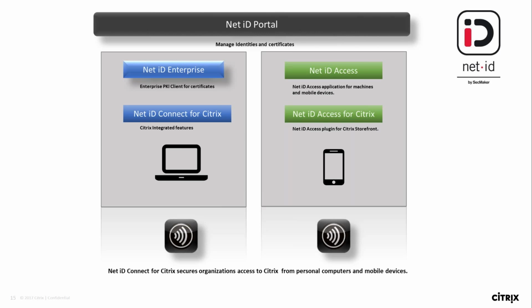On the left side, we have NetID Enterprise and NetID Connect for Citrix. These are the software that we install to our computers and servers to enable secure authentication logins with certificates. We use NetID Enterprise and NetID Connect for Citrix when we share computers to connect fast and secure to Citrix, to provide single sign-on, and to automate actions when certificates are available, such as automatically start your sign-up applications or predefined desktops.